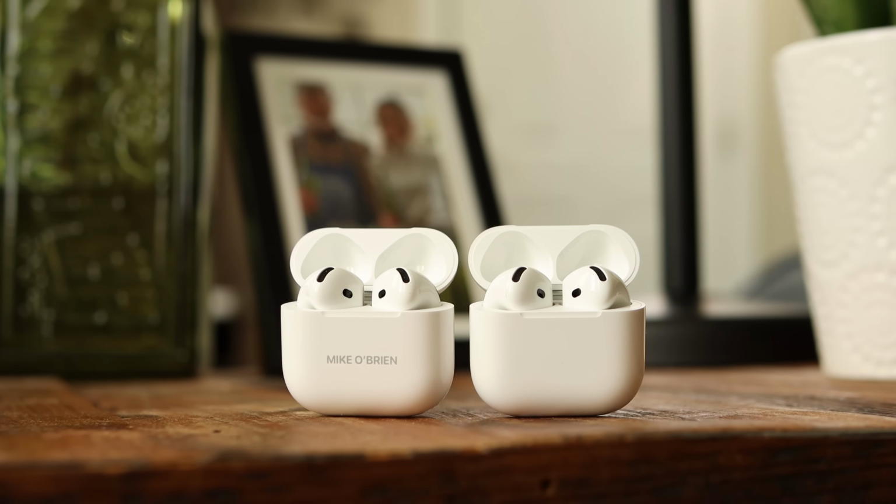And then the last positive is, I'm no doctor here, but I have seen some studies saying that it is potentially healthier to have open earbuds compared to closed ones, just sealing off your ear if you wear them for many hours a day, say 8 hours a day. That may not be healthy for everybody's ears. So an open design could be really beneficial there.